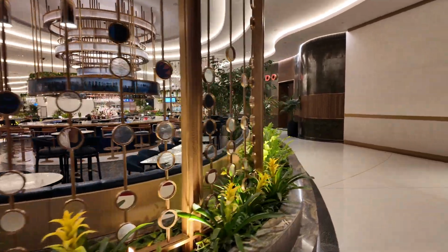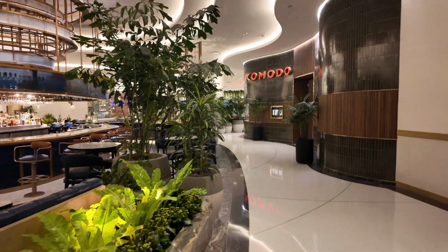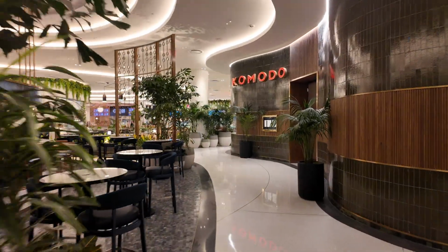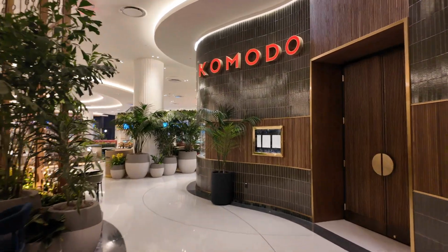Another cocktail here at the entrance to the food hall, a Prey. And then beyond that is Komodo, which is going to be Southeast Asian. Komodo dragons being from Indonesia, so you're going to have a lot of cool flavors and stylings there, a little bit more of a unique restaurant.